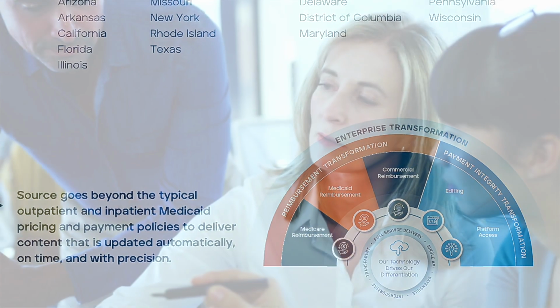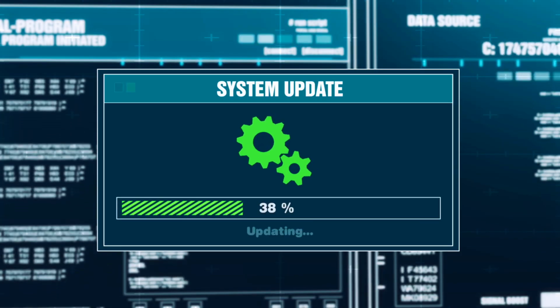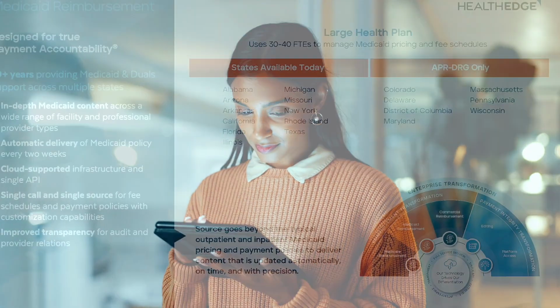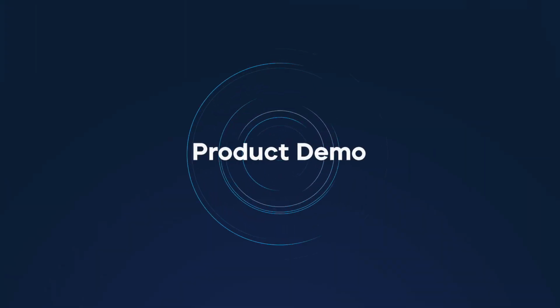All of our Medicaid content is updated and maintained by the HealthEdge team in our automatic deployments that occur every 2 weeks. This update cycle allows your organization to receive the most accurate and up-to-date Medicaid pricing and policy information.